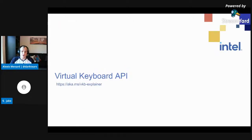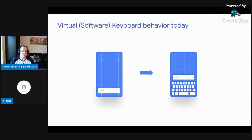Now let's go to the virtual keyboard. The virtual keyboard is another issue that we have with dual screen that we didn't have before. Here's the virtual keyboard behavior today on a mobile phone. You have a website with a text input, then you click on the text, the viewport gets resized, and the text is on top of the virtual keyboard. So the virtual keyboard does not occlude the inputs.